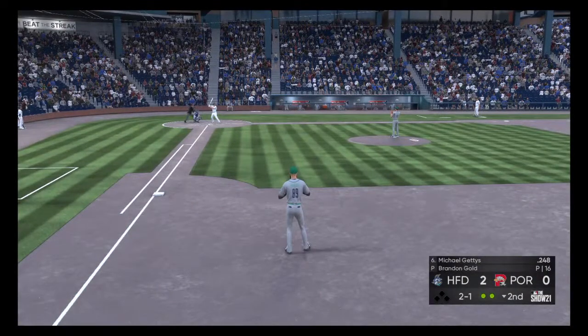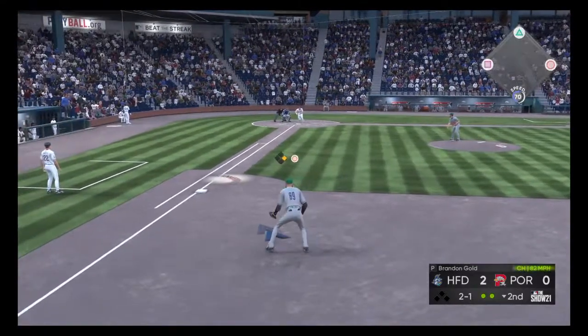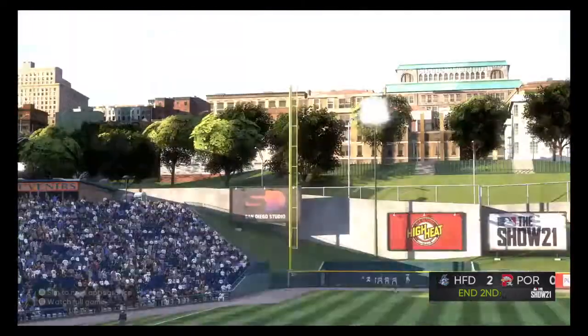Stepping in, Michael Geddes trying to make something happen with two gone in the bottom of the second. Late square, and this is popped up. Kruger is there, and he makes the catch for the out. Nothing across here this half of the inning.